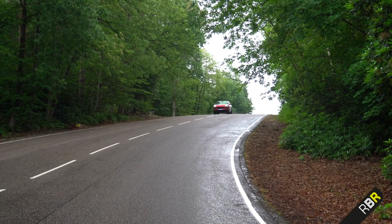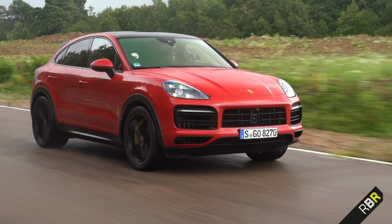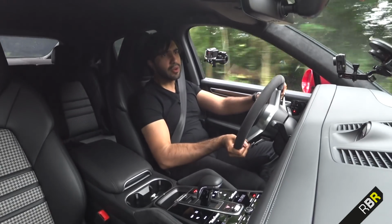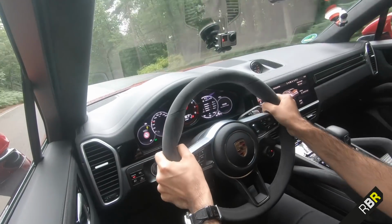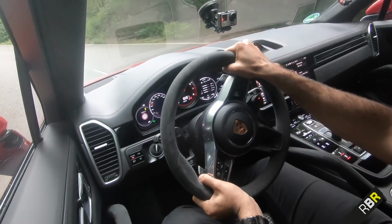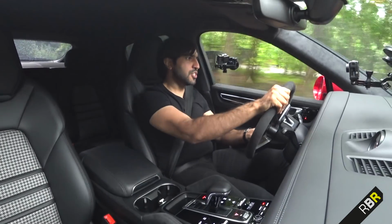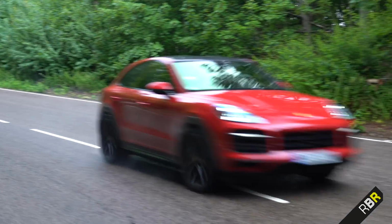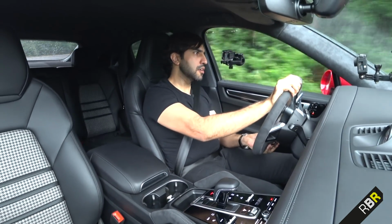Again, you read the spec sheets and it's like, all right, yeah, 250 brake horsepower, 0 to 60 in 4.5 seconds. Nothing earth-shattering, nothing mind-blowing in that regard. But this is where Porsche gets you, because it doesn't matter what the spec sheet says. If it's got GTS at the end of it, if it's got Turbo at the end of it, if it's got GT product, it's going to be brilliant in some way. So let me start to unpack that for you. What is it that I'm feeling that's making me say this car is brilliant?